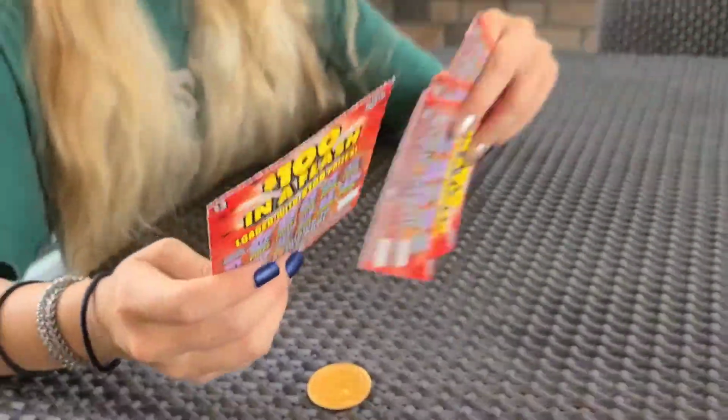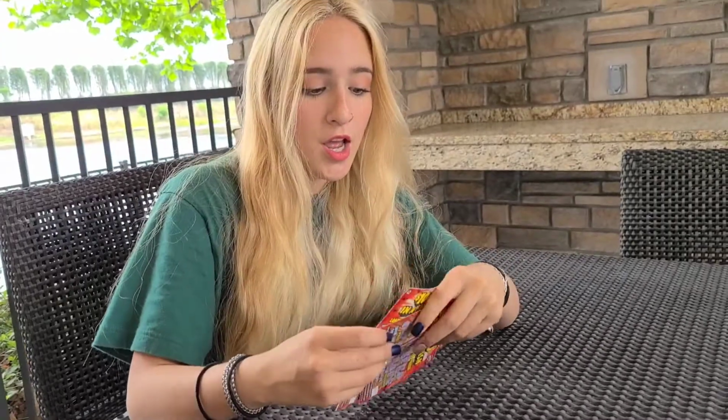We still got a pretty good turnout because we won a few bucks and we didn't lose any money with this. So that's amazing. That's a good turnout for lottery tickets. The point is not losing your money, and we made an extra $3. So that's great. I'm happy with that.